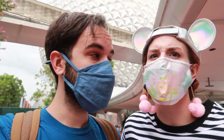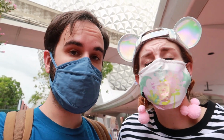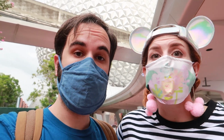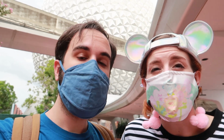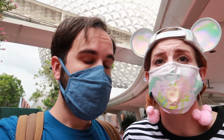This is the first time we've been back at a Disney park late in the evening. Yep. So I'm really interested to see what the crowds are. Oh yeah, for sure. Right when they open, they've been like slammed, so we've been trying to come a couple hours after opening on our reservation days. But this time we're trying to test out the evening and see what the crowds are like.